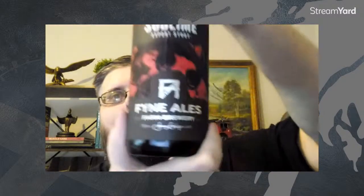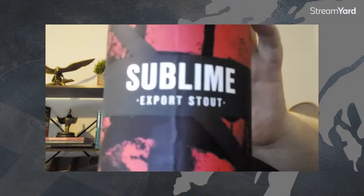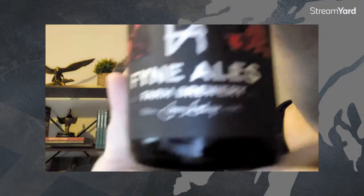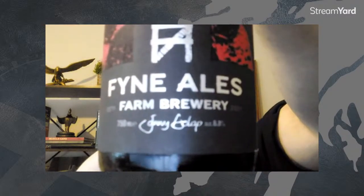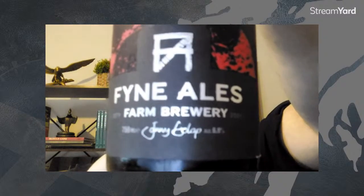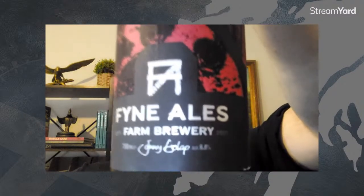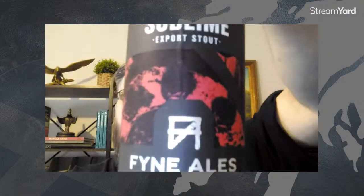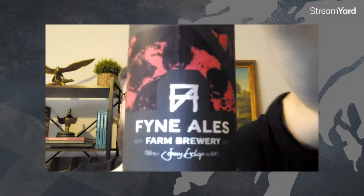But this is Fyne Export Stout. This is from Fyne Ales Farm Brewery up in Argyll, up in Scotland. This is one that we brought back. It's 6.8%. So I'm really looking forward to it.